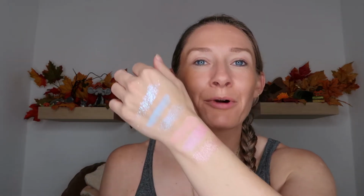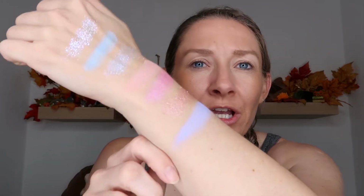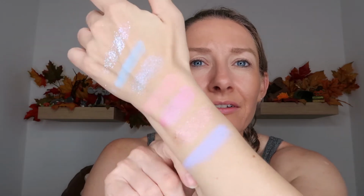Then we have a lilac purple matte shade, Freesia, which, okay, almost has a bit more of a bluish tone to it rather than outright lilac. So I would say closer to like a periwinkle shade for that one rather than just an outright purple, but still very, very nice, easily buildable.